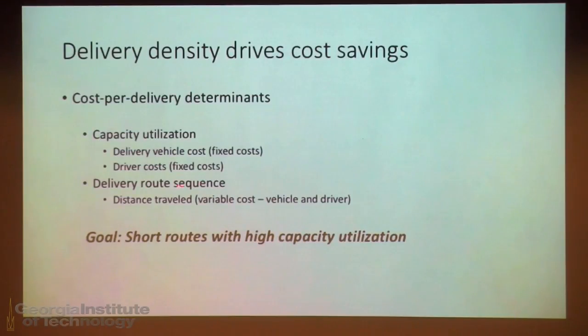And oftentimes, distance traveled is the primary determinant here. So if we want to have an efficient system, what we like are short routes that don't use a lot of travel distance, if possible, that have high levels of capacity utilization so that we're spreading the fixed cost over as many deliveries as possible. So that's the basic idea.